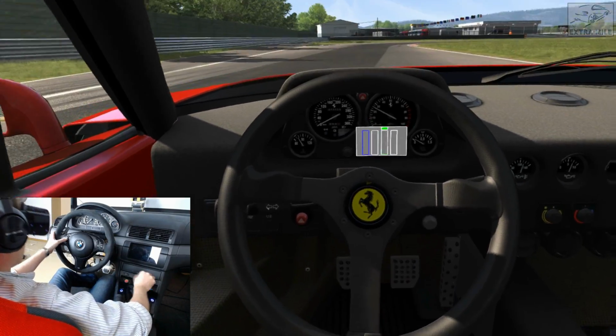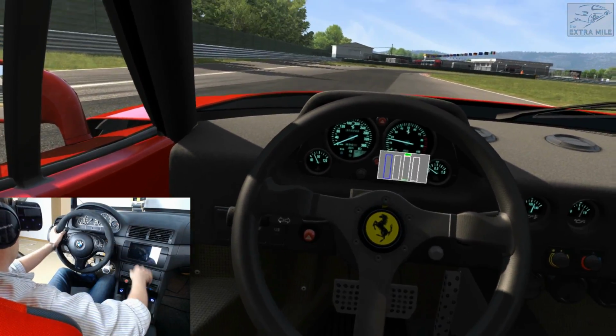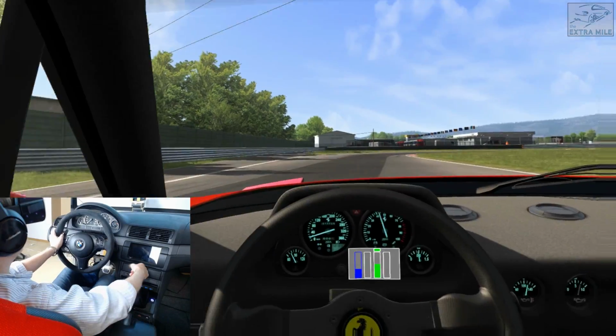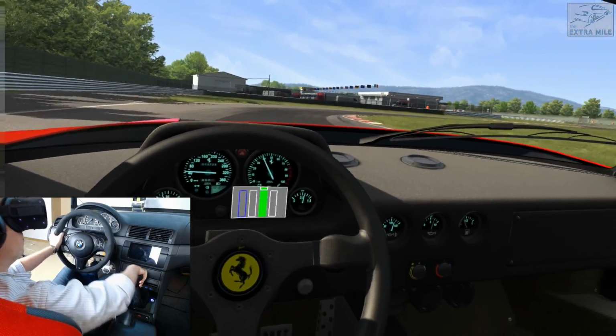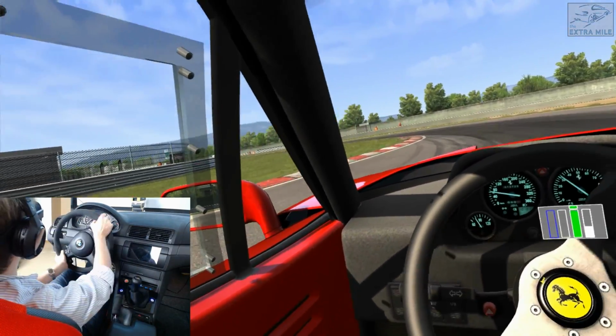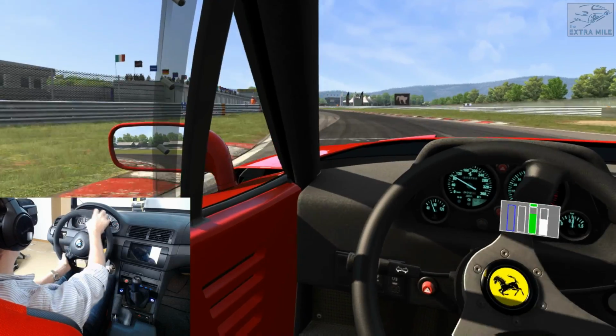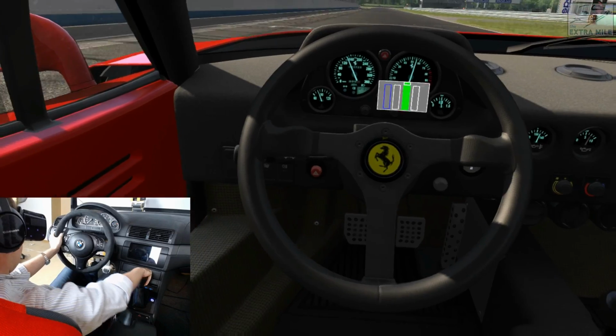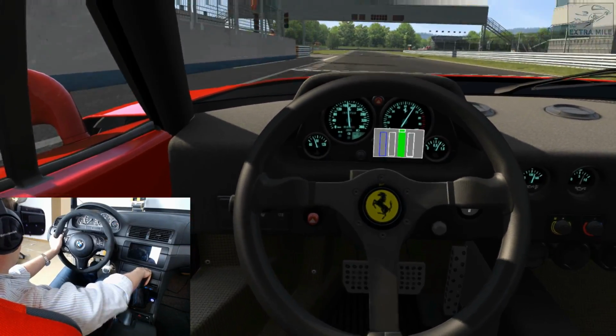So the first thing that's very important when you drive the F40, you want to activate the lights and pop up the headlamps. That's basically the most important thing. Oh, I love the sound of this car. This is one of the best sounding cars in Assetto Corsa, I think. And it's fast. Look at that.